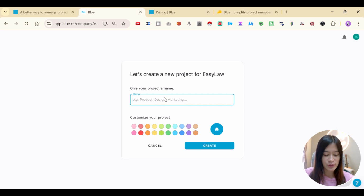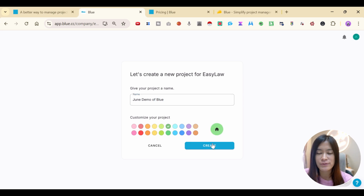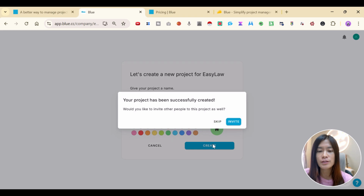So now I'm just going to give this a name. I'm going to call it June demo of Blue. You can pick a color that represents this project. I'm going to create the project, and you get the chance to invite your members. Right now on AppSumo you can get 30 members, which is really awesome. So I'm just going to skip that.